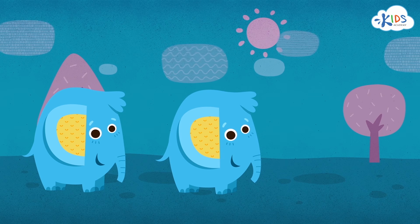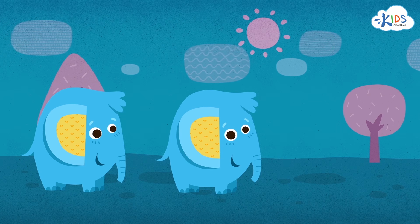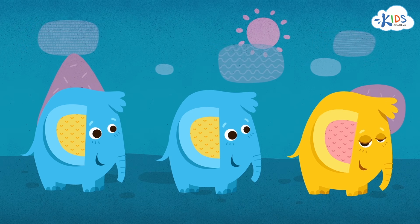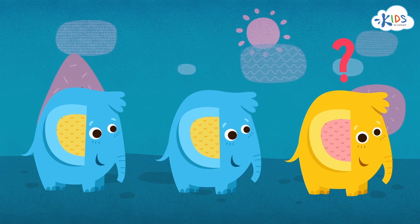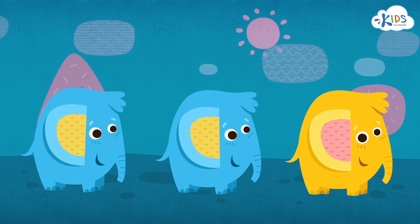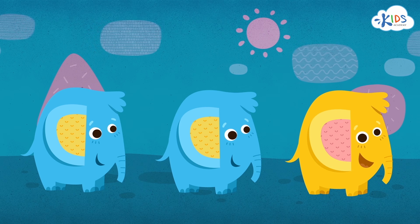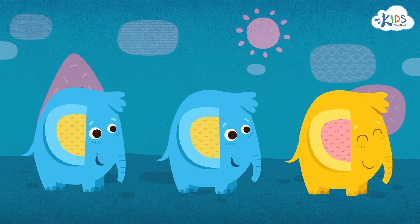Whoa! Look at that! Another blue elephant, just like Billy. It's the same size, same color, and the same type of animal. They look exactly the same. Oh my! Another elephant. This one looks just like the others. Is it exactly the same as the other elephants? No. This elephant is the same size and the same type of animal, but this elephant is yellow and the other ones are blue. The color is different for this elephant. This one is the one that is different.